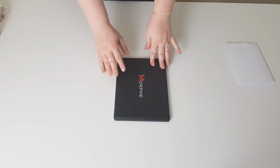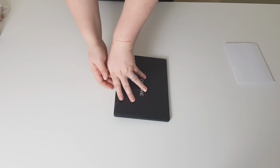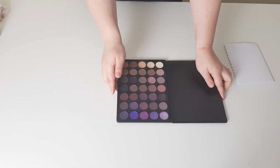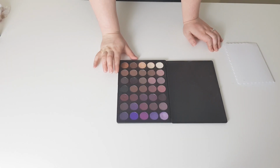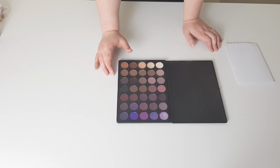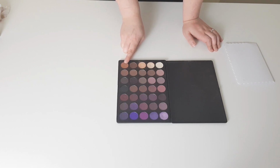This last palette is by Morphe, and it is their 35P, which is basically the purple eyeshadow palette. This was one of the first more serious palettes that I got from my boyfriend, and I feel bad to say this, but I don't reach for this palette. I am 90% sure it causes me eye irritation in the first place. And also, the only shades that I could really use on an everyday basis are these 3 shades right here, maybe pull off this one as well.